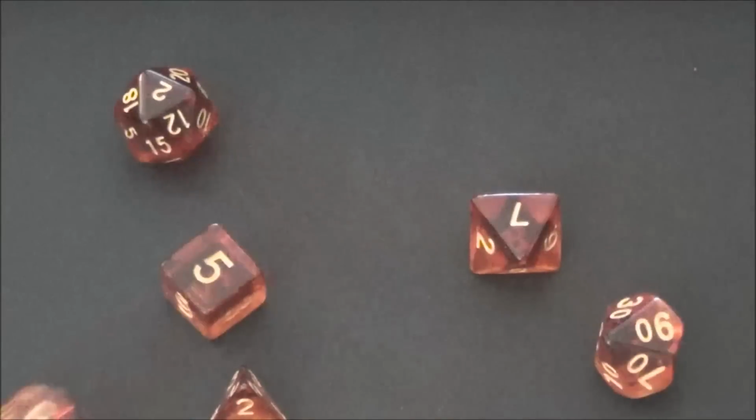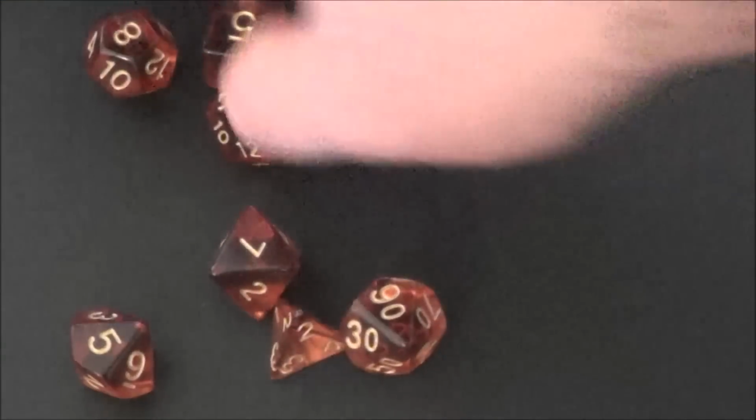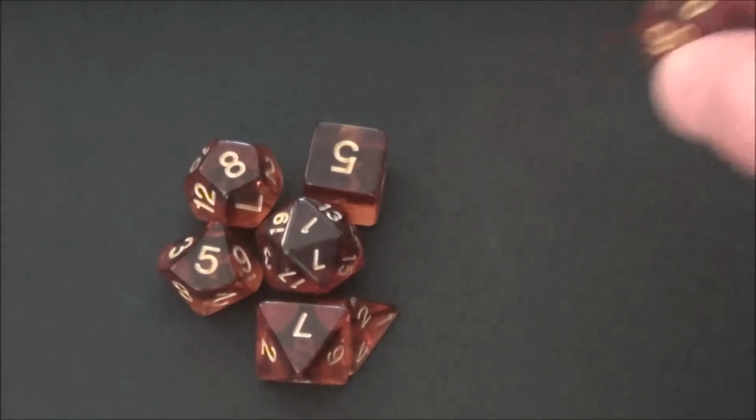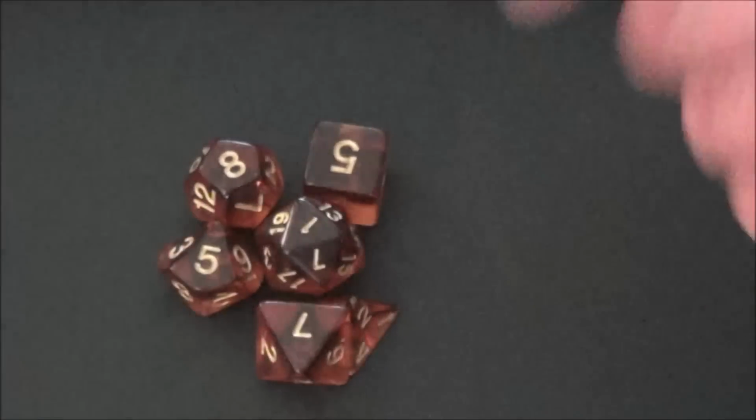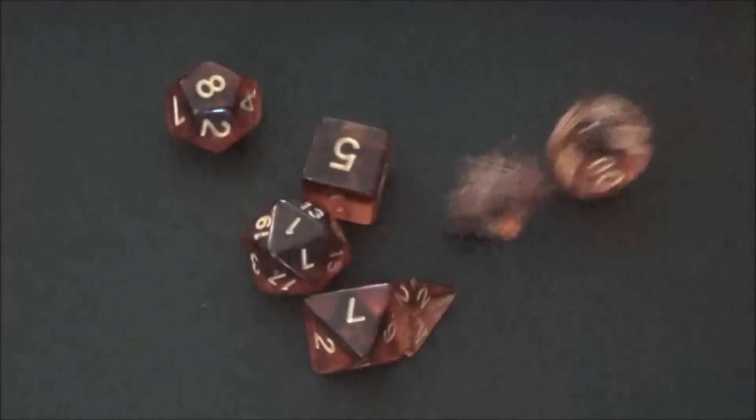Desert Topaz. Translucent, I'm going to call it like a smoky orange with gold orange pips. Again, readable. Very, very nice. Look at them roll. Got Forge Embers.